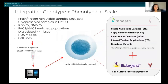And in terms of the results that you can obtain on the DNA side, you can get SNVs, copy number changes, small indels, deletions, and even internal tandem duplications and structural variants through our special white glove design. And you can also simultaneously detect the cell surface protein expression profile using the panel that we have launched with BioLegend, or build your own custom panel with BioLegend.